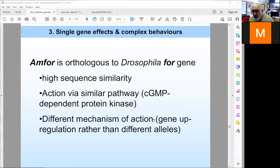So the point being that in the fruit flies, the mechanism of action seemed to be just genetic: they had different alleles associated with the different behaviors, and it was inherited in a Mendelian fashion. But in these bees, the mechanism seems to be related to the increase or decrease of the amount of that PKG. So basically through gene upregulation.